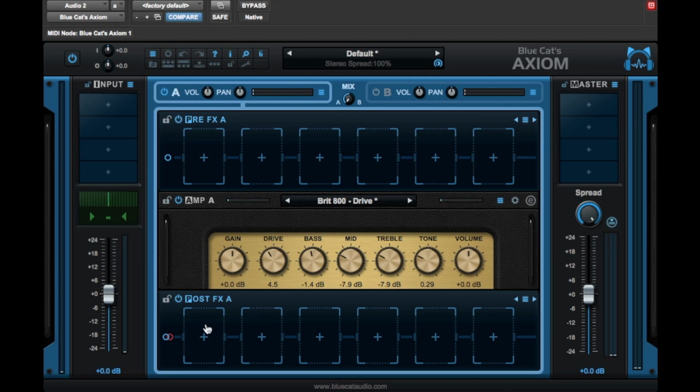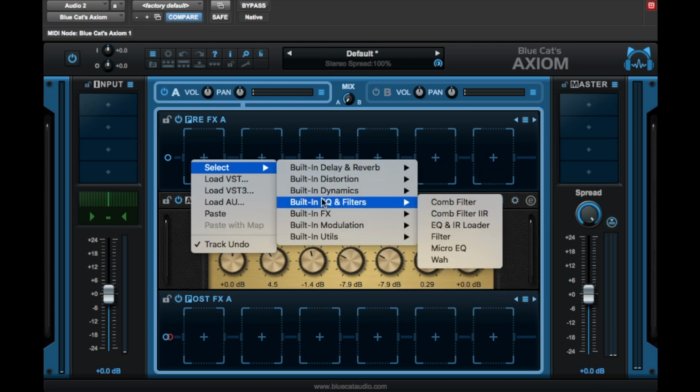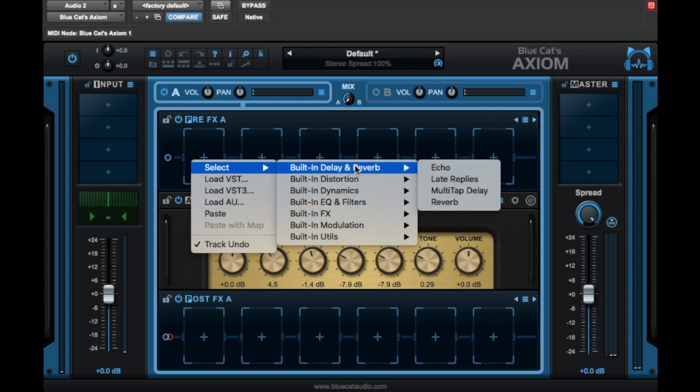And then there's a whole selection of various drives, reverbs, compressors, bit crushers, filters, and pretty much anything you can imagine, which is pretty awesome. I really like that there is Blue Cat's Late Replies plugin built into this. That's an amazing delay plugin that I need to get around to doing a demo of. There's built-in reverbs. All of these effects as well have a ton of factory presets, which make it pretty easy to get going.